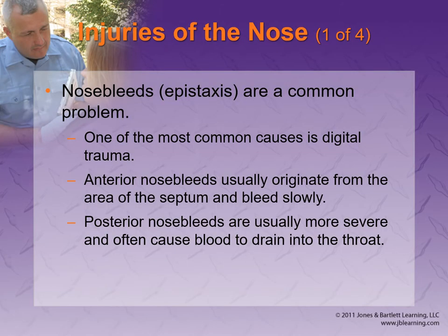All right, nosebleeds. So epistaxis is the medical word for that. One of the most common causes is digital trauma. It's people hurting themselves with their fingers. Anterior nosebleeds usually originate from the area of the septum and bleed slowly. Now, posterior nosebleeds are more severe and they usually have blood going to the back of the throat. Obviously, you've probably seen some pretty bad nosebleeds, and even though it looks like it's fast, it's actually still pretty slow compared to a posterior nosebleed.